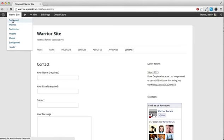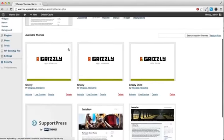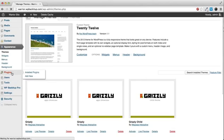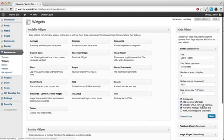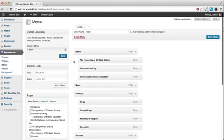If we go to the dashboard here, you'll see I've got 101 posts. I've got 76 pages. If I go to appearance, you'll see how many themes I'm running. So I've got one active theme with a further 6 installed. Plugins, 25 installed, 11 active, 14 inactive. As I said before, we're running a number of custom widgets, which you can see here. A whole pile of custom widgets all set up and configured. And in addition, a custom menu supported by the theme.